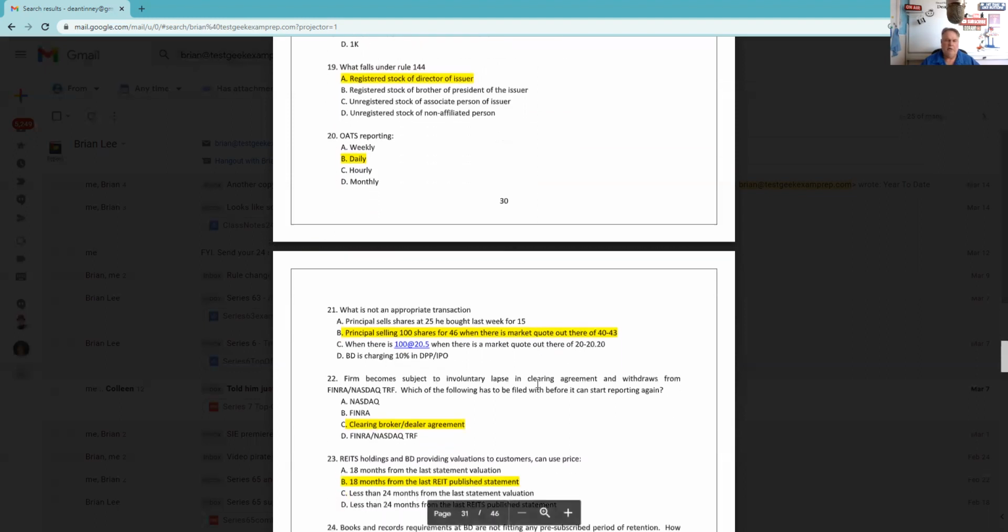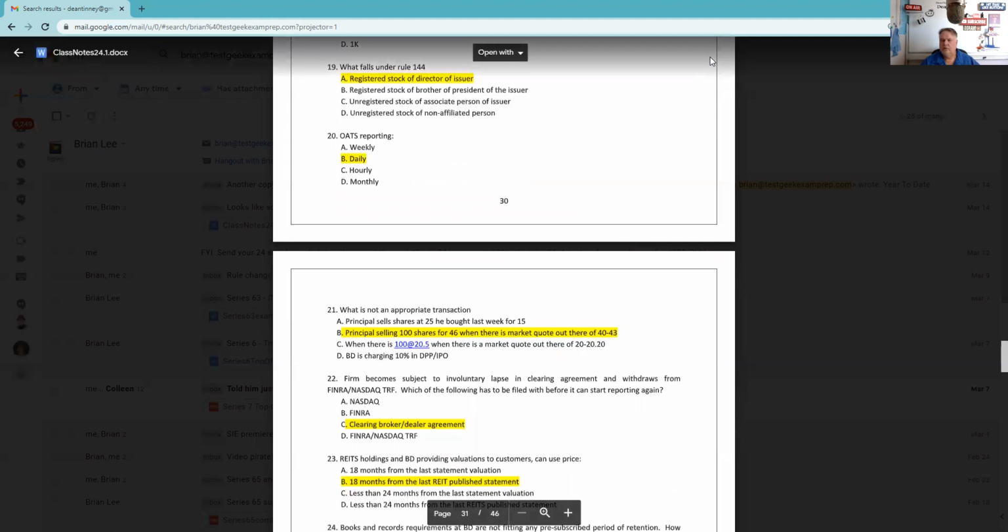Oates has been changed. Oates is no longer with us. Rest in peace, Oates. And the new one is, I think it's CAT or something. Nobody's seen any questions because that's typically what they do. They remove it and then they re-enter it at some point when it becomes testable again. So Oates is gone.